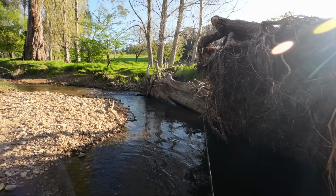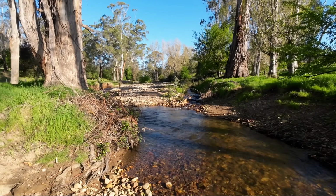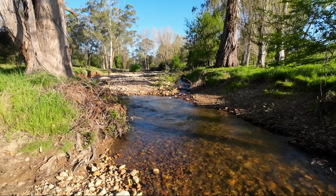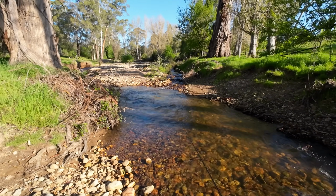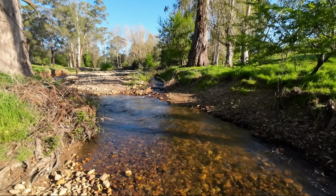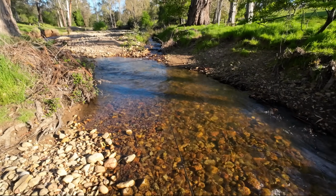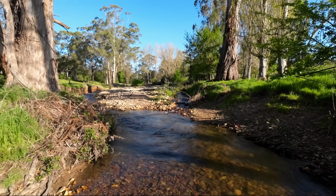Oh, big swirl, got him. Oh, done him. I'll probably turn around after fishing this pool, I think. Start making my way back to the car. Oh, someone followed that then. I saw a flash. He never hit it. There could still be a hungry fish in there.